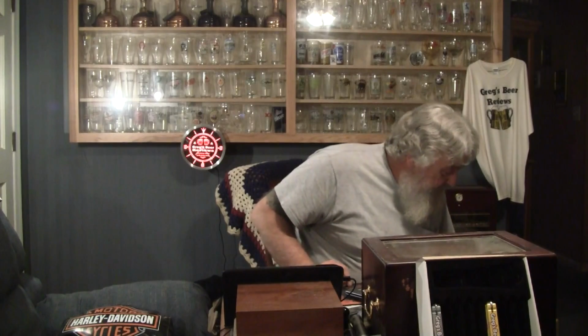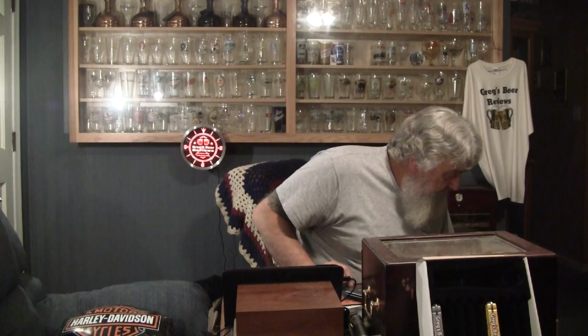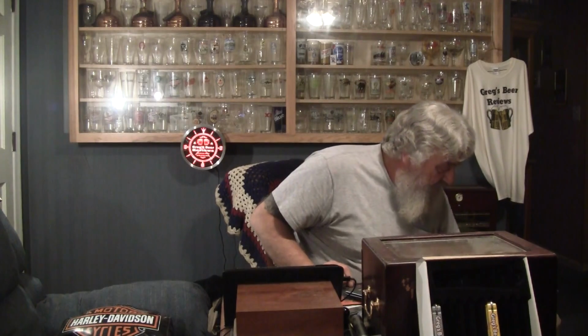We got some beer mail today. This is sent to me by Scott, and he is out of, looks like Arkansas. There's a bunch of those green peanuts in here, so let me see if I can get into it without, oh yeah, this is a big one here on the top. Oh yeah, this is a great big bottle.